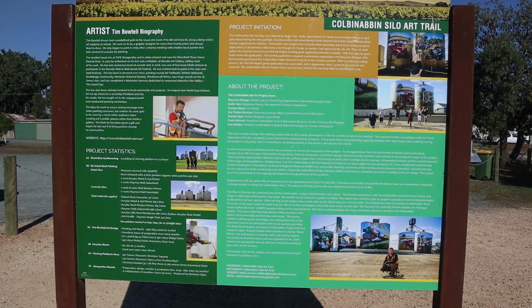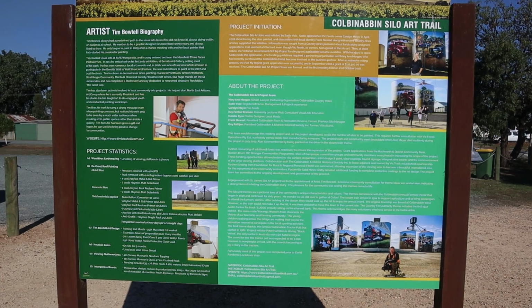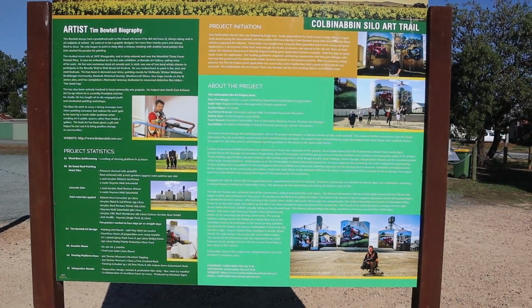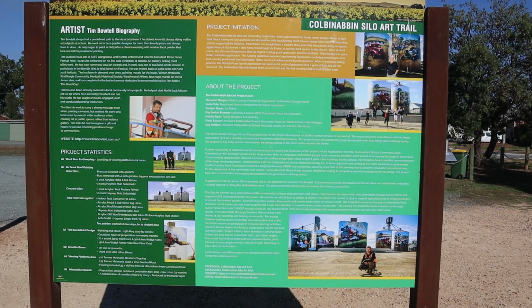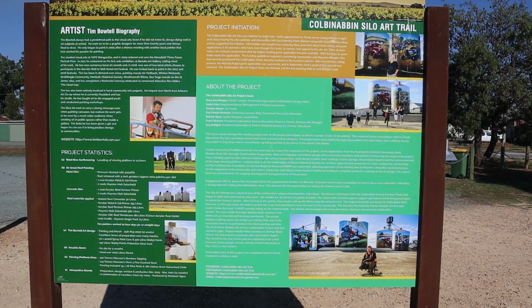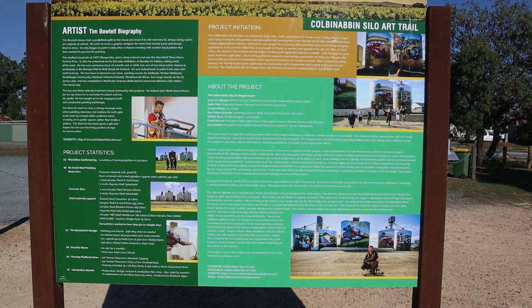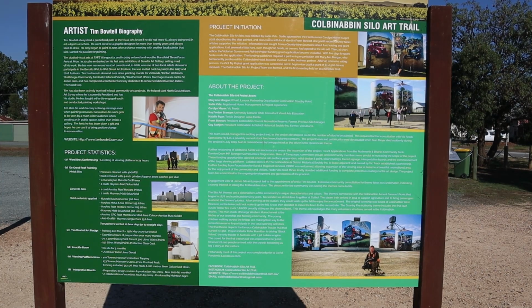So as you can see on the board here, this just describes a little bit of the information about this particular site. It came about from an idea from 2018. These are old grain storage silos, and they've been here at this town called Colbinabbin for a long time. A person came up with an idea about 4 or 5 years ago to get them painted up, and the artist Tim Bowtell was commissioned to do the painting, and he's done an absolutely amazing job.